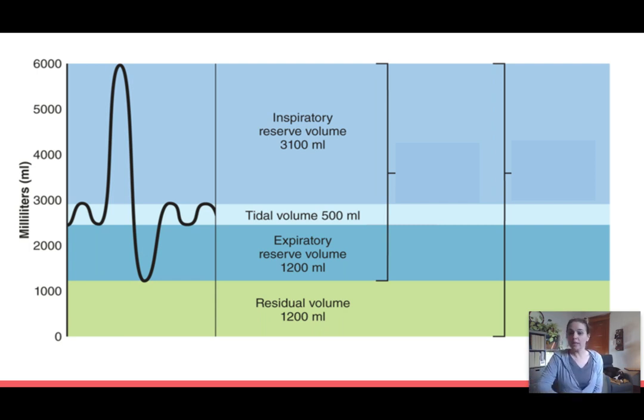Now, when we talk about your total lung capacity, that's what this bracket is, your total lung capacity. But one more important one is we want to know from that deepest breath to when you exhale the most, what that is. And we call that your vital capacity. So it's basically what capacity of volume is available from a biggest inhale to an exhale. Okay? How much is our vital capacity?